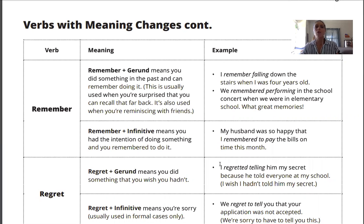Okay, so I could say, oh, I remember spending time with my family on family vacations growing up. That's using the gerund because I'm reminiscing, I'm thinking about a memory, I'm thinking about when I was younger, okay? Remember plus gerund. Remember plus infinitive would be like, I remembered to let my dogs out so they did not have any accidents on the carpet.